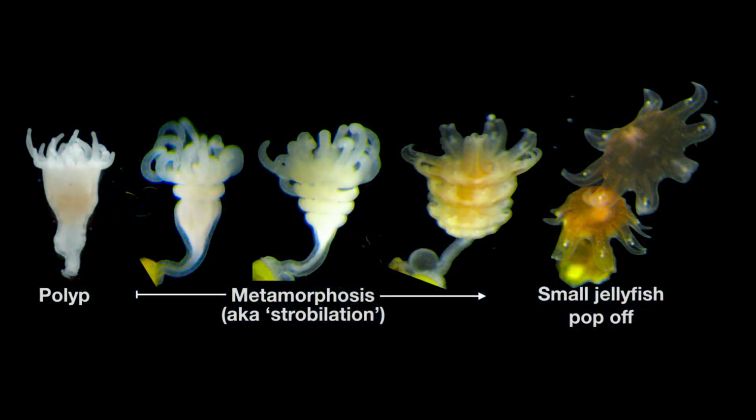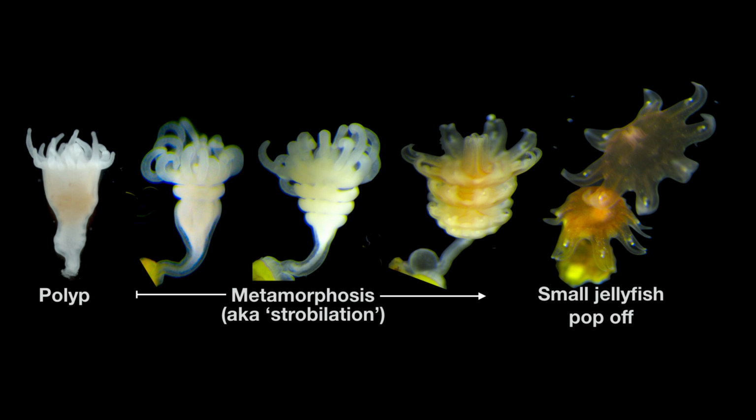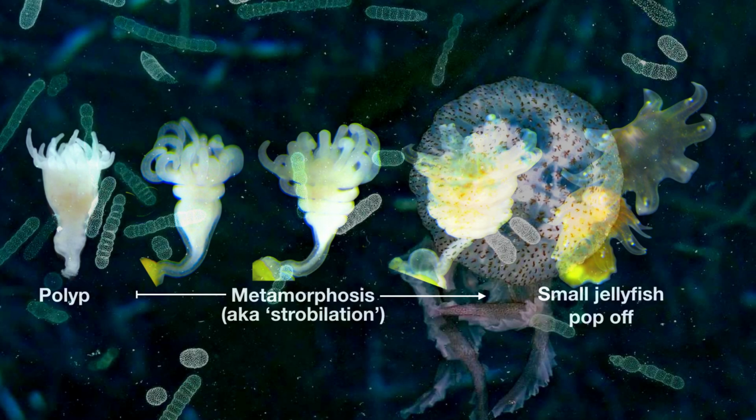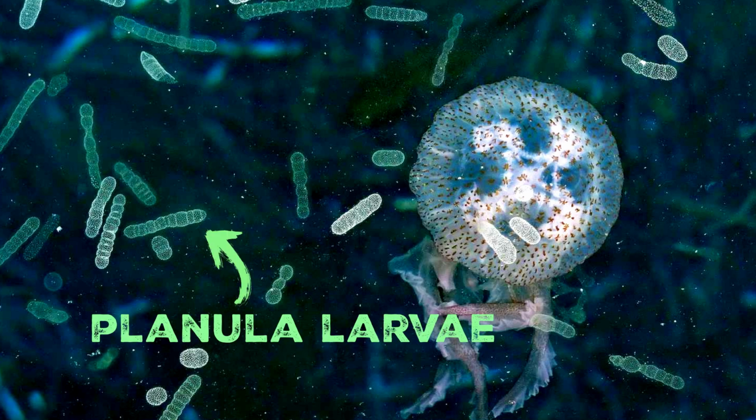Let's talk about reproduction. Box jellyfish have a unique life cycle. They start as tiny polyps attached to submerged objects on the sea floor. These polyps eventually develop into free-swimming medusae, the familiar jellyfish form. During the breeding season, they release sperm and eggs into the water where fertilization occurs. The fertilized eggs develop into planular larvae, which later settle and transform into polyps, completing the cycle.